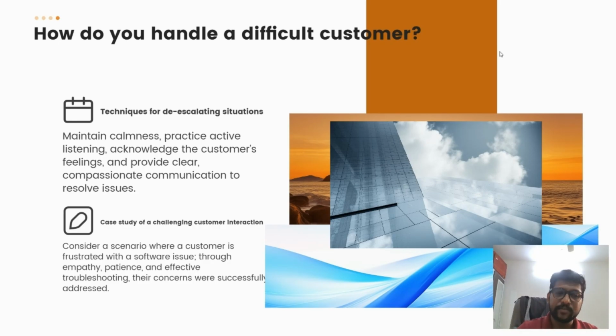Case study of a challenging customer interaction. Consider a scenario where a customer is frustrated with a software issue. Through empathy, patience, and effective troubleshooting, their concerns were successfully addressed. So you can schedule a call with the customer and explain the issue to him.